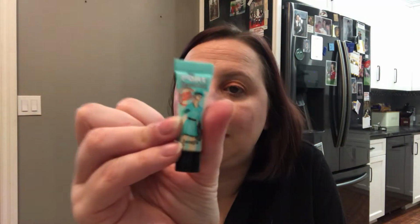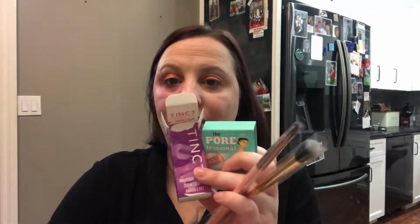All I can smell is the nail polish. And the Pore Professional Primer. I've gotten lots of these. I think I will be trading this or gifting this. I don't really need another primer. So this month, my bag included 7 items. And the bag. So I'm fairly happy with this. A lot of it's my colors. I do like the hand cream, and I do need to use hand cream where I work.